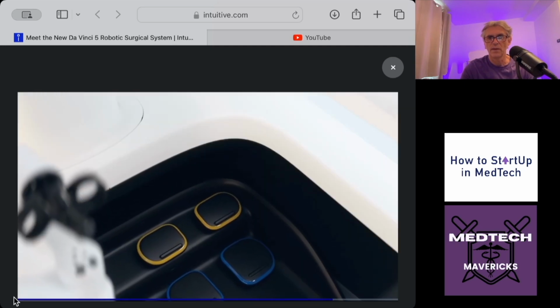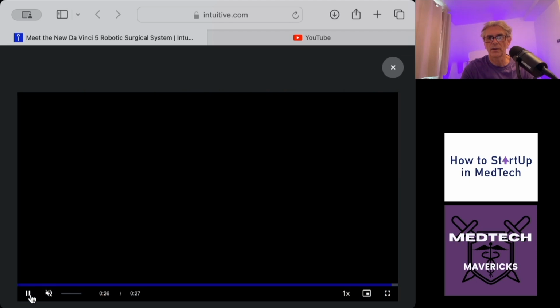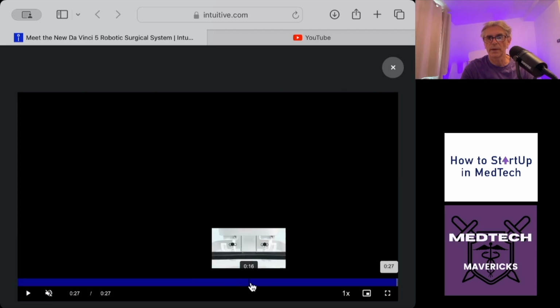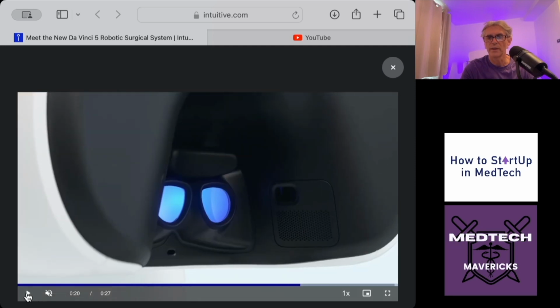And then within there, you've got, let me try and go back and show you what's in there. So what you've got in there is microphones, and an infrared beam here so that if you bring your head out, it stops. You've got microphones, you've got headphones, and it's just a really nice viewer that's in there.